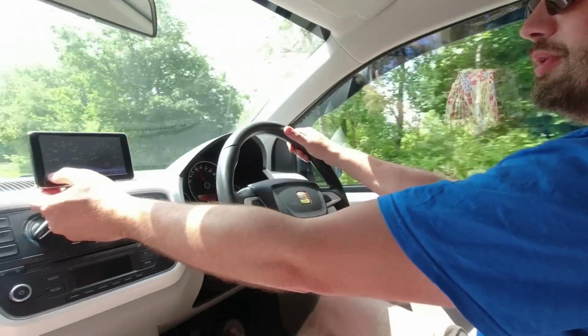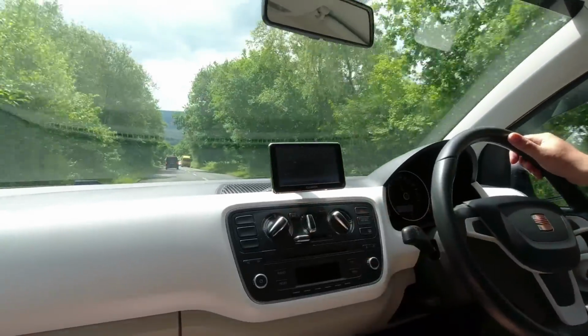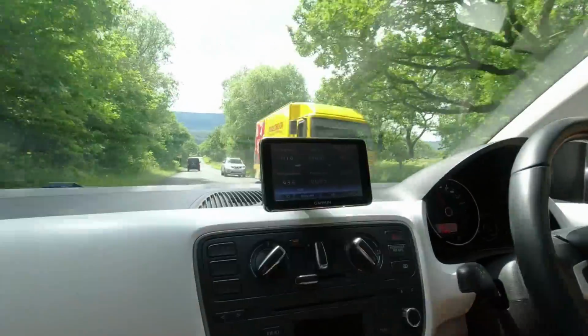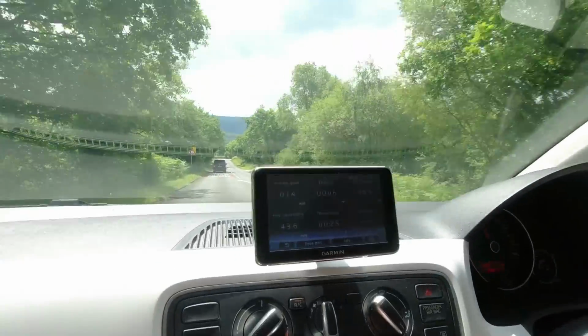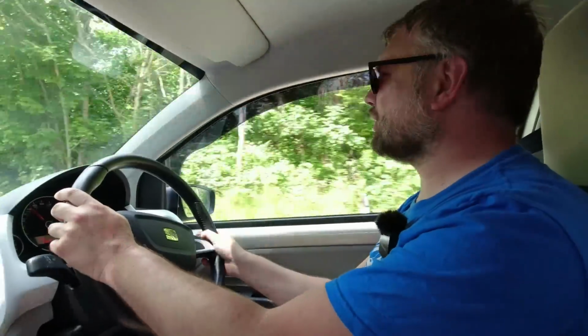I'm just going to have a look at my screens and see if we've improved the fuel economy situation. Oh yeah, we're up to 43 mpg now, and as we're going downhill, that's getting ever better. Interestingly, you can't actually buy a brand new Seat Mii anymore, or rather you can't buy a petrol powered one.